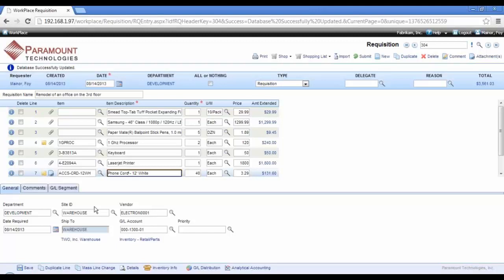You don't have to worry about: are they all for the same vendor? Are they all for the same department or site ID? Enter what it is that you need based upon what you know. We will handle the approval routing rules to make sure that everything is approved properly. We will handle the creation of the purchase orders. So yes, if a requisition has multiple vendors, it will create multiple purchase orders over in your back office system.